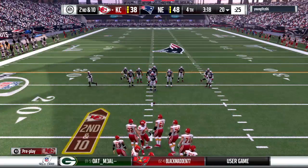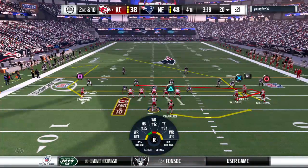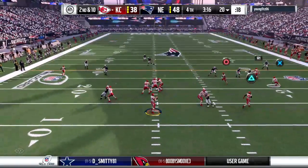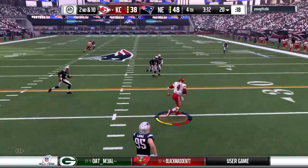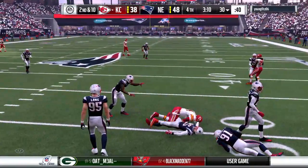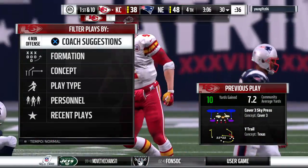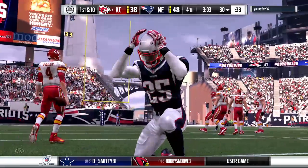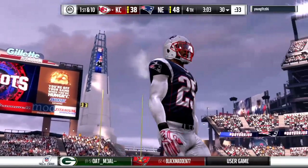Second down here after the incomplete pass. Out of the gun, they'll look to throw. He's got time in the pocket. Flushed out right. It's a 10-yard pickup, and it moves the chains. And we have to give credit to him for buying time and extending the play. But you know there's some really upset defenders on that one. They thought that they had him. Instead, he was coated in Teflon and got away.